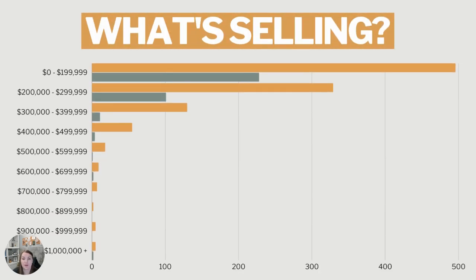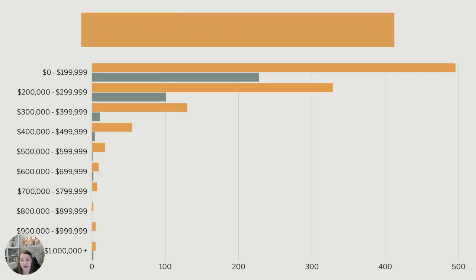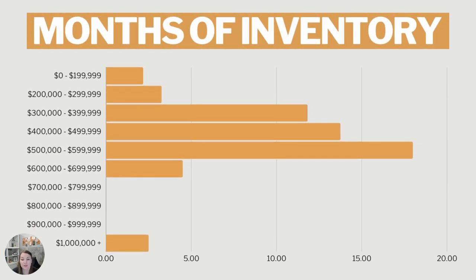What type of apartment condos are selling? So most popular is up to 200,000 and a little bit up to 300, and after that it kind of just drops down. So months of inventory, if reminding you, anything over 4 months of inventory is a buyer's market. So almost a buyer's market in a lot of segments here, except under 200,000.